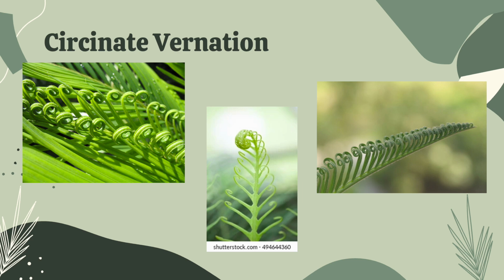One cool characteristic about ferns is their ability to unfurl their fronds in a unique way called circinate vernation. When a fern frond first comes out, it is tightly coiled into spiraling shapes, often called fiddleheads. As the frond grows, it gradually uncoils, straightening itself out. This not only protects the delicate growing tip as it pushes through the soil, but it also makes the unfurling process fun to watch.